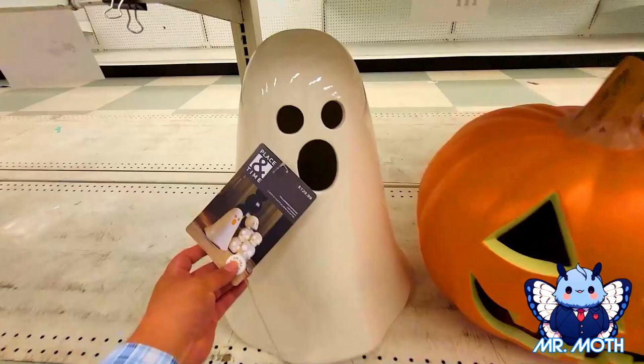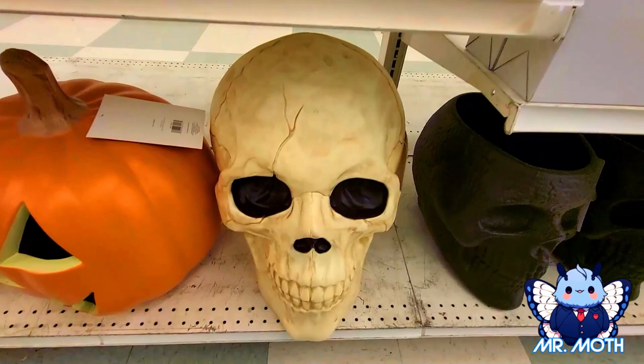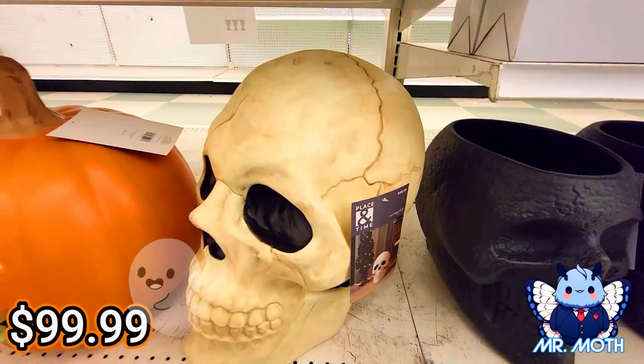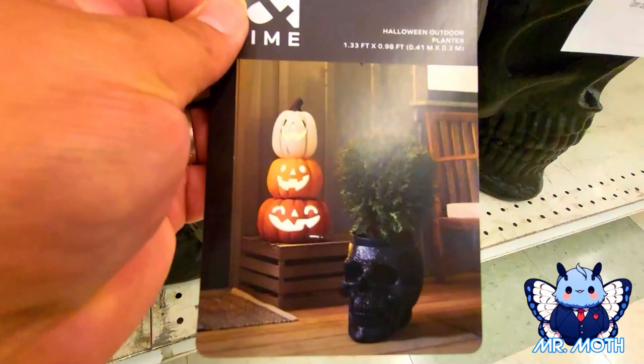And this one is $129.99. Here's a big old skeleton head. I don't see anything special about this one, but it's pretty big. $99.99. This is pretty cool. It's a black pumpkin head. And this one also has a plant inside of them. That's funny. $59.99 on that one.